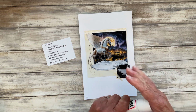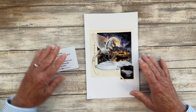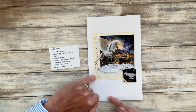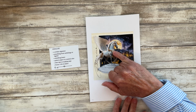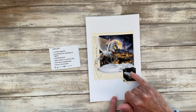There we go. Lids on all the glue so that it doesn't dry out. And bringing in my prompts, quickly going through those. A written signature, I've got one down here. Something from mythology or legend, well, I've got Pegasus here from Greek mythology. Something heavy, well, I've got my mercury along here and my label.